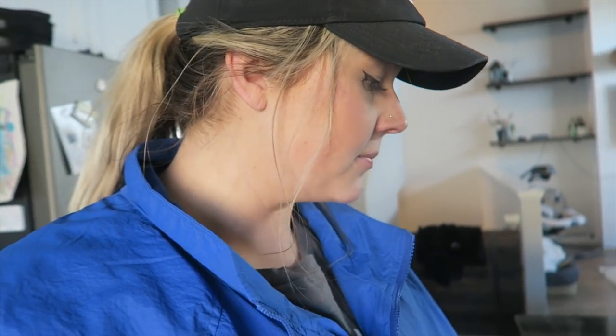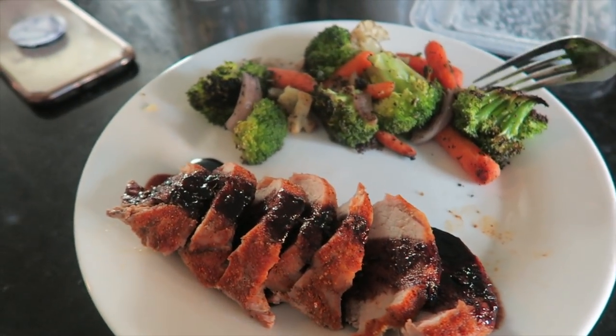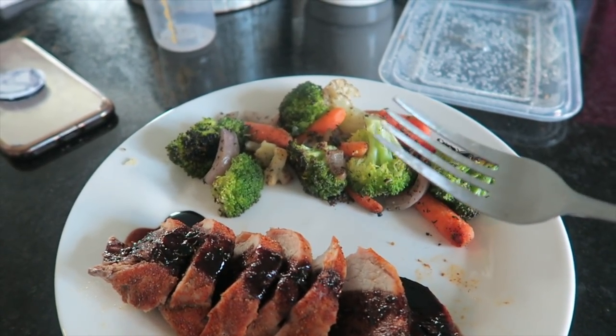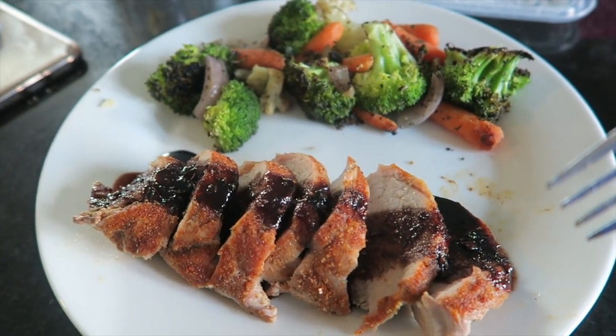Okay guys, I am now on meal number three of the day, I guess. I did end up having a snack right before dinner. So now it is just about 6:30 and it is time for dinner. I have pork tenderloin, and then here's those vegetables that I meal prepped last night. If you guys haven't seen that meal prep video yet, I will go ahead and link that up here for you guys.